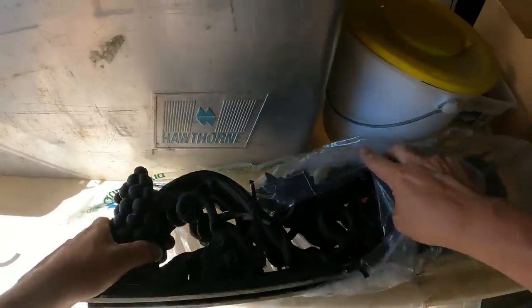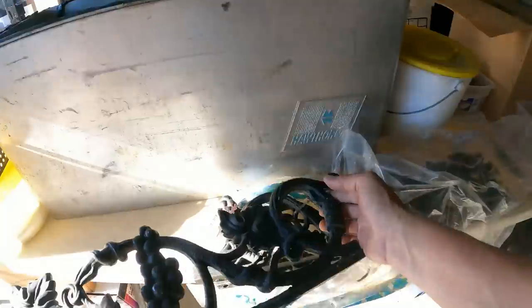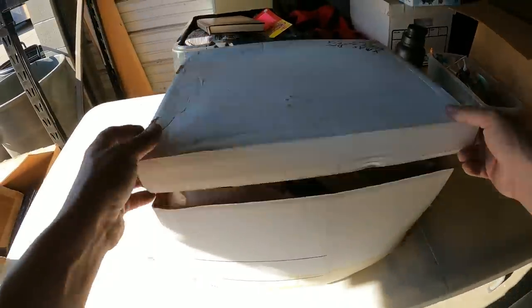What's this, though? Okay, so some decorative... where would that go? On top of a railing or something? It's pretty. It's only three pieces of it, but we'll bring that to a better market. That's going to Deanza. I don't know if that'll sell, but we'll give it a shot. Okay, next box.